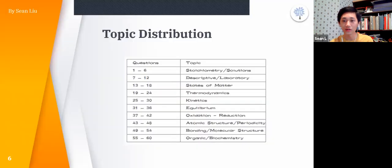Here's the quick topic distribution. This is the approximate order in which you'll encounter the variety of topics that is covered on the Chemistry Olympiad. This is for local and national rounds only. With the international round, the structure is different, and the competition in general is more expansive. So this particular topic distribution doesn't really apply there, but it is pretty important for local and national rounds.